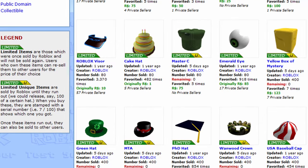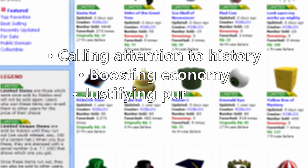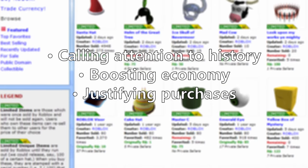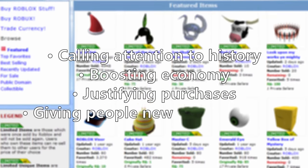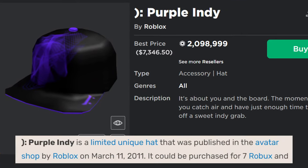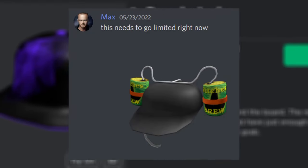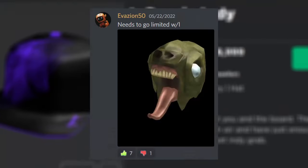By making these items limited, Roblox is calling attention to its history, boosting its economy, justifying the purchases that the original owners of these items made, and most importantly, giving players some cool new options for items they can put on their avatars. Generally speaking, being made limited is one of the best things that can happen to a Roblox accessory, and it's no wonder that literally every trader is fiercely advocating for it to happen to their favorite hat.